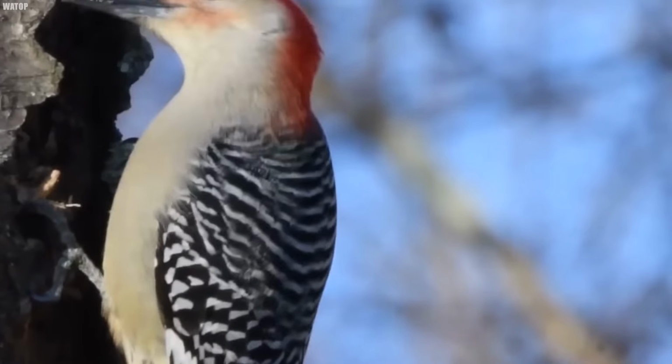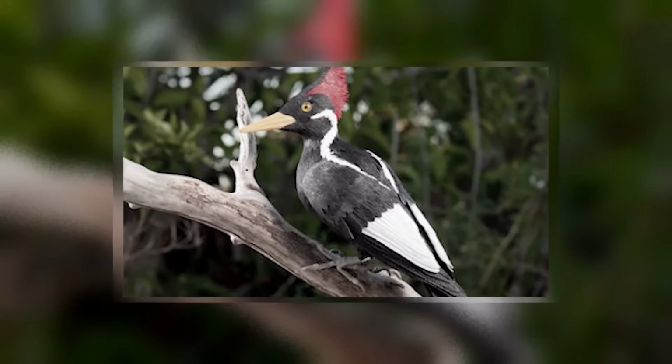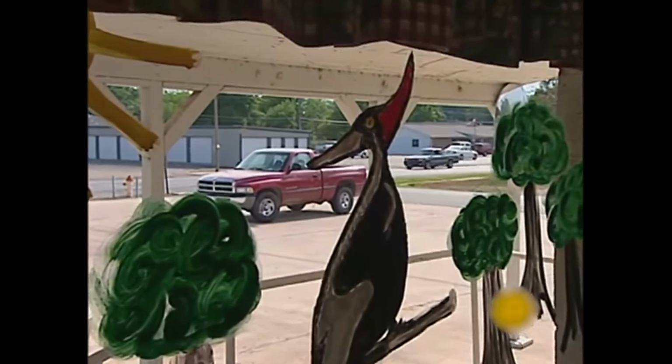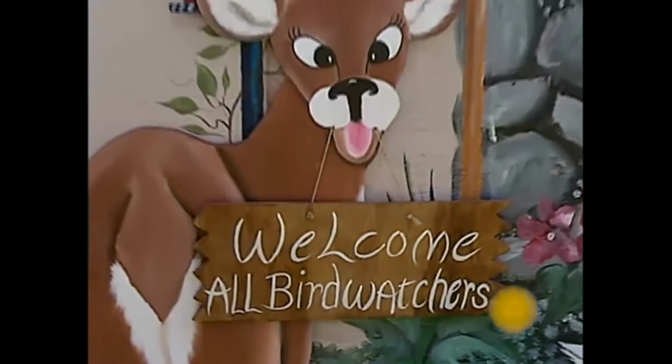The ivory-billed woodpecker used to play a crucial role in its ecosystem, munching on insects and keeping trees healthy. But, and it's a big but, reintroducing a species gone for decades raises big questions. Will these new birds thrive in today's environment, or are we setting them up for failure?